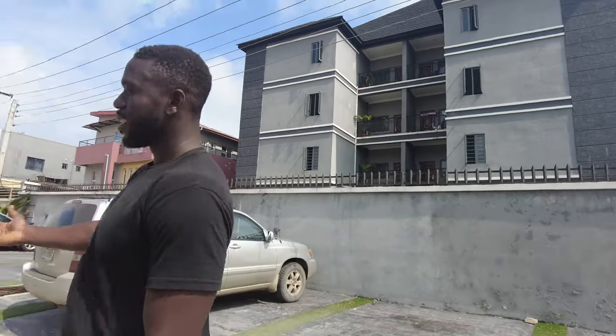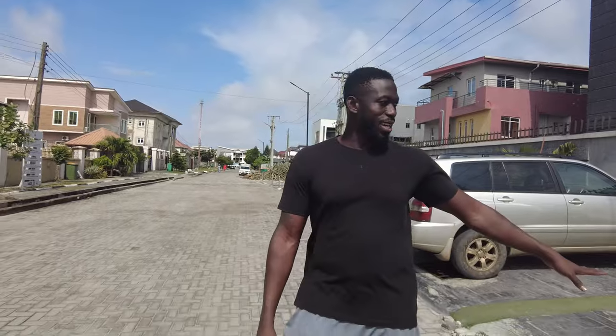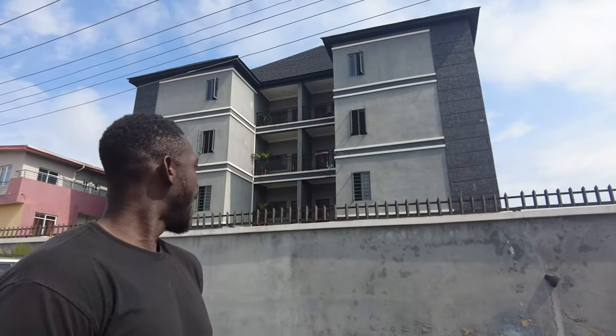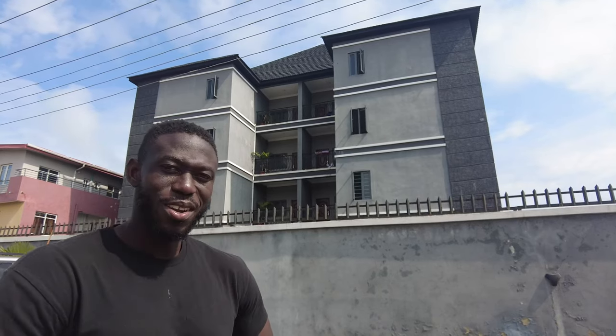Look, the street is wide, we have drainage. Design. Let me show you guys that. Look at that. So this has 8 apartment units. I think it's going to be awesome. And let's go for a tour.